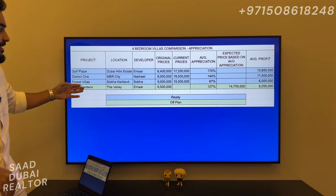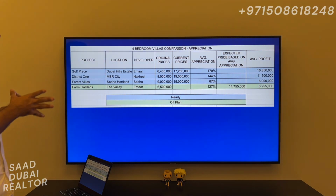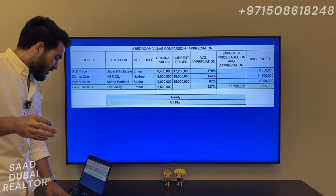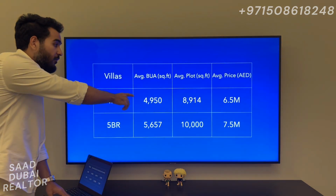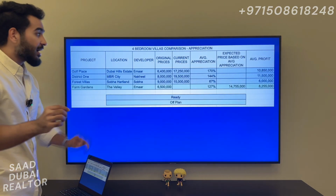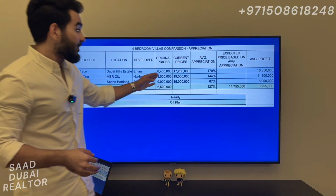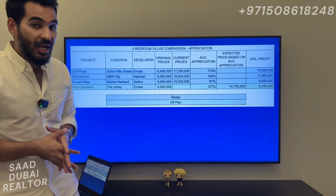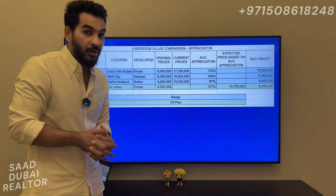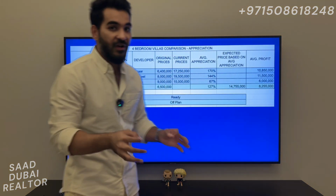All right, so to begin, Golf Place in Dubai's estate by Emaar, which is a very comparable product because both are by Emaar, had a starting price of 6.4 million, very comparable to the starting price of the valley, because in the valley we're expecting a starting price of 6.5 million. Very similarly priced at launch, it has appreciated to a current market price of 17.25 million today, making it an appreciation of 170%. That means 1 million invested gives you a profit of 2.7 million. That's the kind of appreciation we're talking about in these amazing villa projects. So that makes it a net average profit of 10.85 million from one villa purchase.